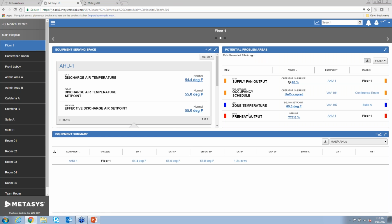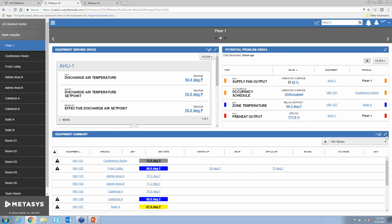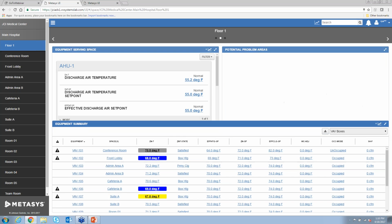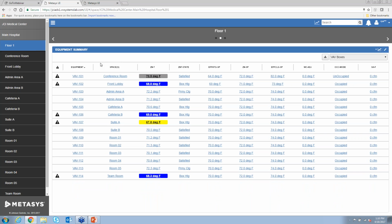I'm going to go over to our spaces dashboard for the floor because I want to look at a tabular view of all the data in the floor with our equipment summary. So these are all the terminal units currently located on floor 1. I can sort to show lowest, highest temperature. I can make changes in here, so anywhere you see a link in the system, we can make changes. But it basically shows me and allows me to compare like pieces of equipment in the system at any level.